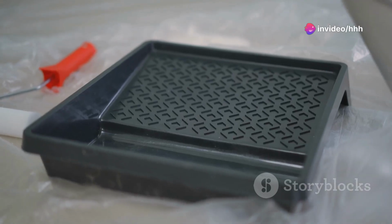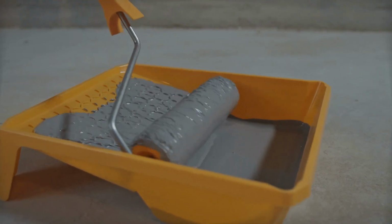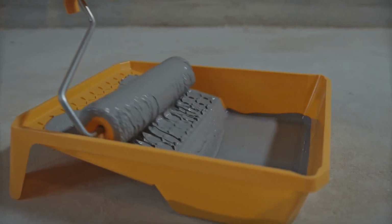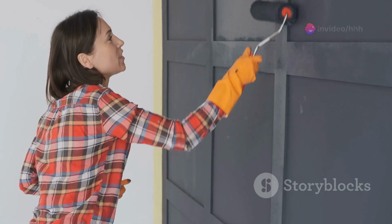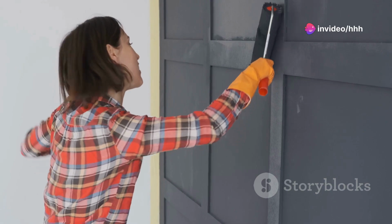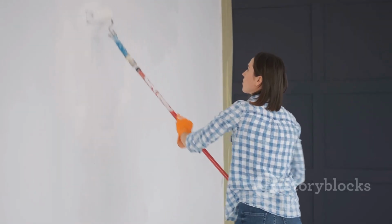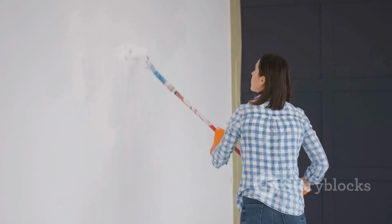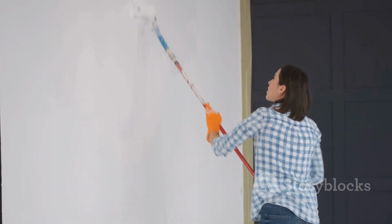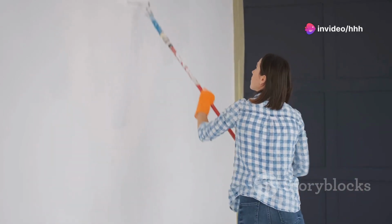Once the edges are painted, pour your paint into the paint tray and load your roller evenly, ensuring it's not overly saturated. Apply the paint in long, smooth strokes, overlapping each pass slightly to avoid leaving lines or streaks. Maintain a wet edge as you work, meaning you should always be painting over a section that's still wet. This helps to blend the paint seamlessly and prevent visible lap marks.